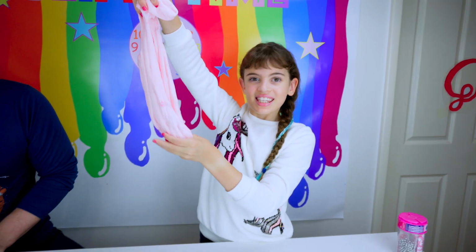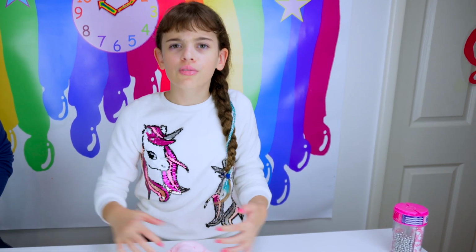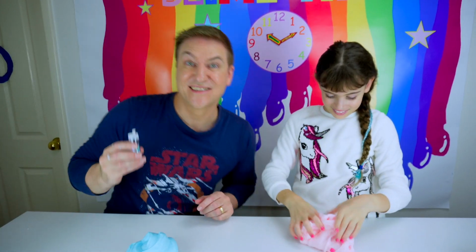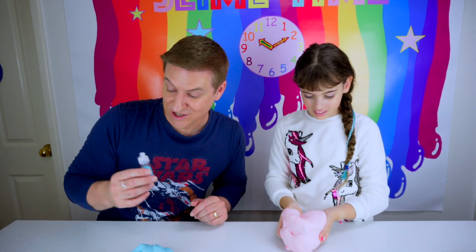This is some of my fluffiest slime ever. It's so soft. I love all the beads. It makes it have a real personality. It's glitter time. We love glitter. Yeah, I sold the hearts in yours, and I got my blue hearts right here. Cool.